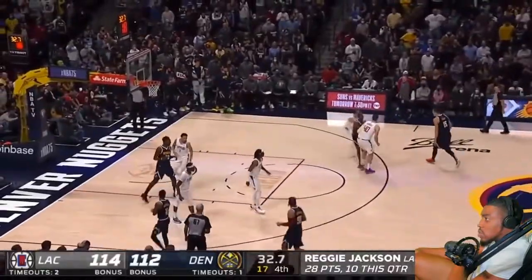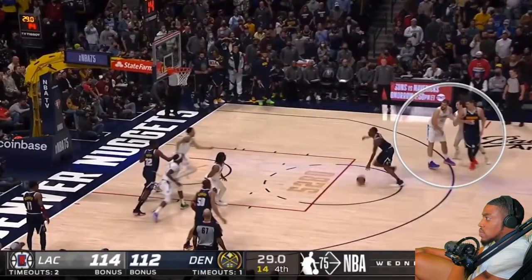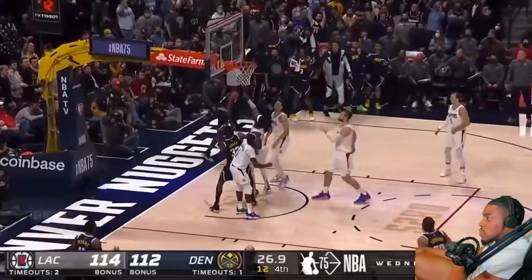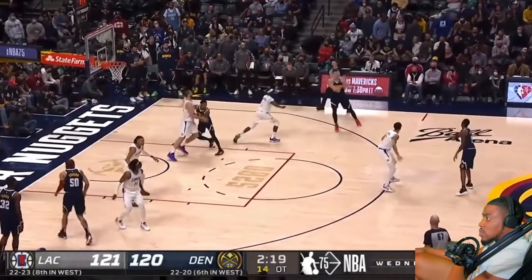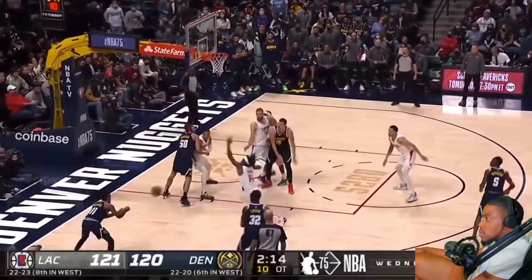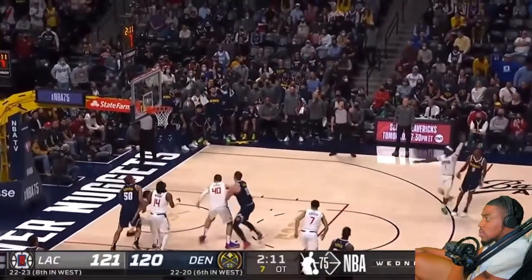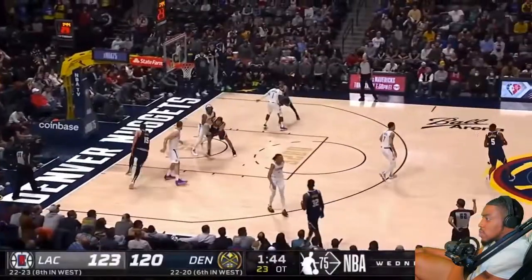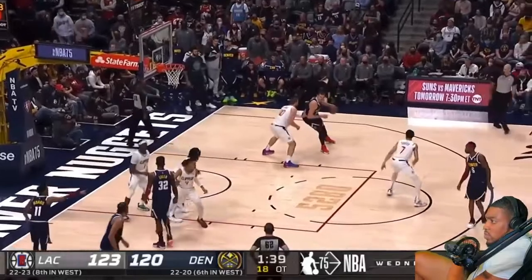If you're wondering where the shot blocking is on all these drives, remember, Zubac is the shot blocker, so Jokic's skill set is pulling him out of the paint on all of these plays. With about 2 minutes to go, LA switches it again, which is ironic since Jokic just powers his way past a smaller defender, collapsing the defense for a second, but the Clippers recover nicely and avoid any damage on the possession.